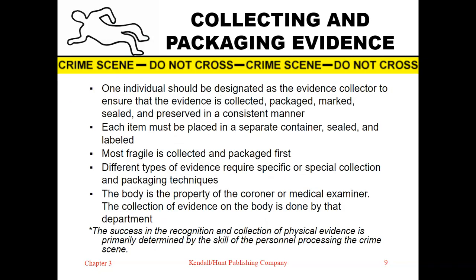All right, so when evidence is collected, they typically assign one person to do all this to make sure it's consistent. They are going to put it in the package, they're going to mark it, they're going to seal it, and keep it safe, so preserved. So each item gets its own container, its own label, its own sealing, so nothing gets contaminated. They collect the most fragile or something that could deteriorate or break down first. And there's different types of packaging for different types of evidence.